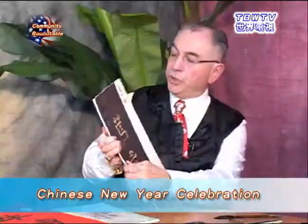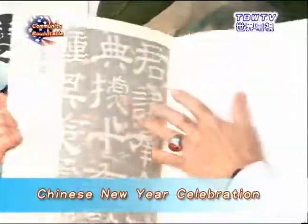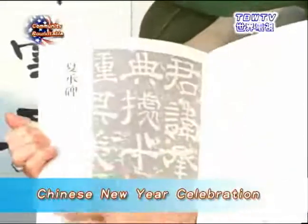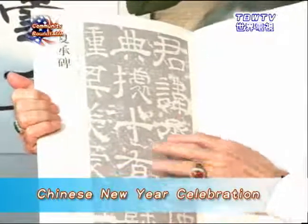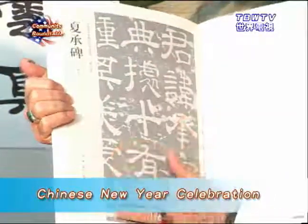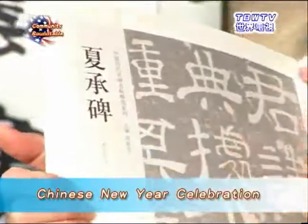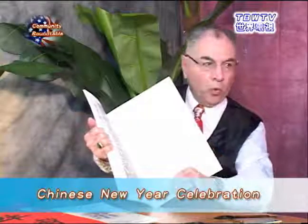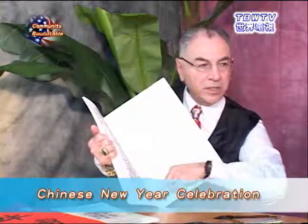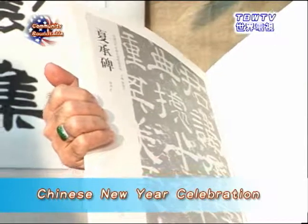This is a Li Shu script. And to give you an idea, this is basically how it looks. These are rubbings that they've taken off of tombstones. This character, Bei, means a tombstone. So back in the Han Dynasty, when somebody died, they would have a stone cutter etch out these words on the grave marker or the tombstone. And then later on, people who wanted to study this writing.